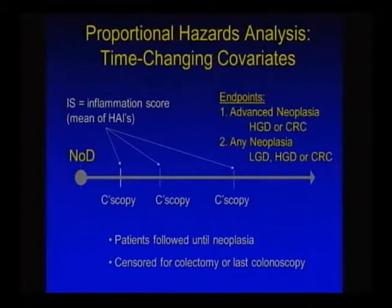Patients were followed until they either developed neoplasia or until they were censored for colectomy or the time of their last colonoscopy. And the adjustment that we were able to do with this time-changing covariate was in a proportional hazards model or a Cox regression. And as such, with each event, and this is the way these work statistically, you recalculate scores for every patient who's still left in the analysis, again, until they drop out, until they're censored or they hit their event. And this is the score that we used.